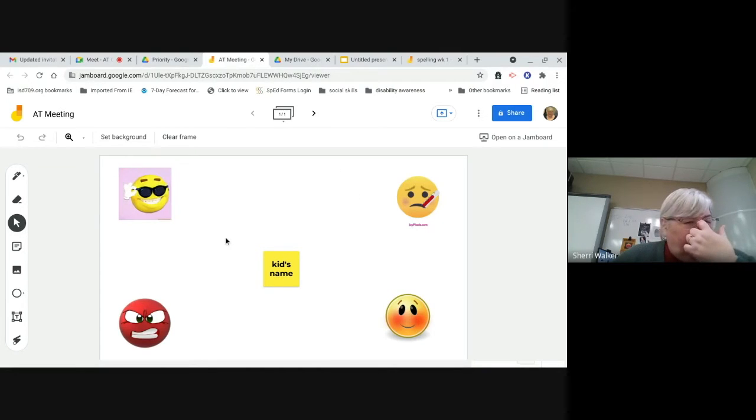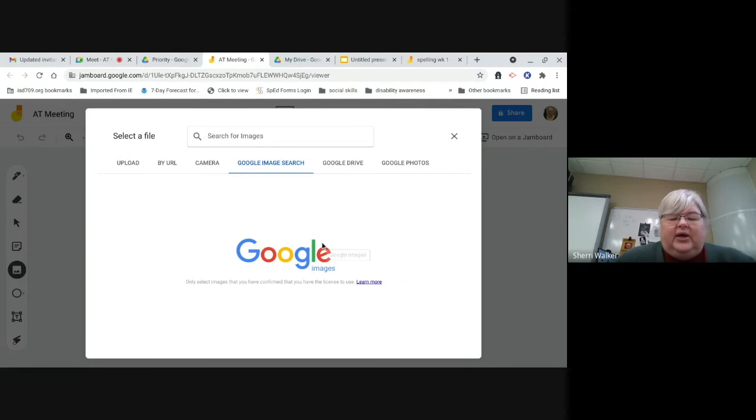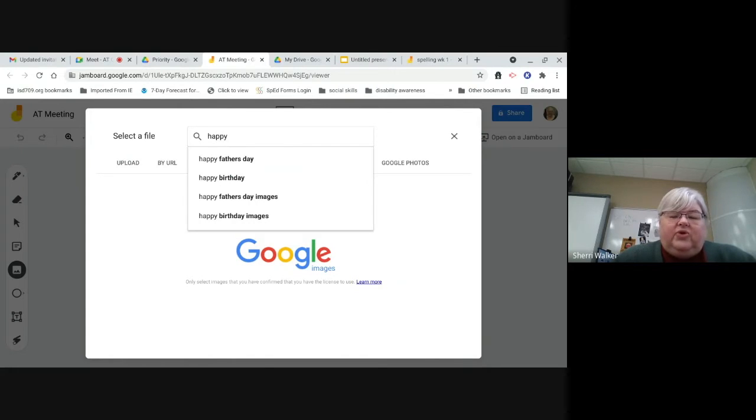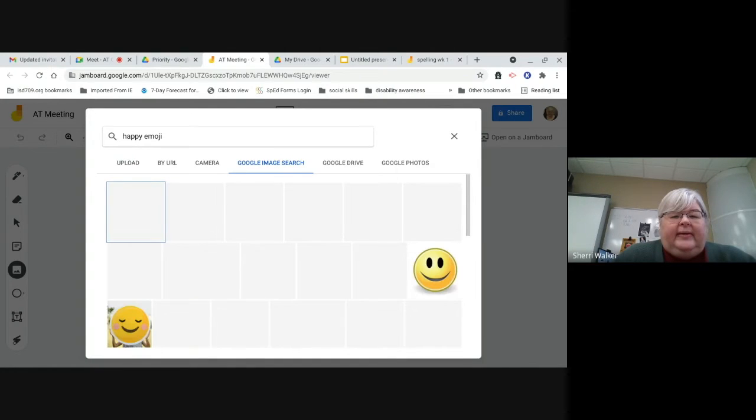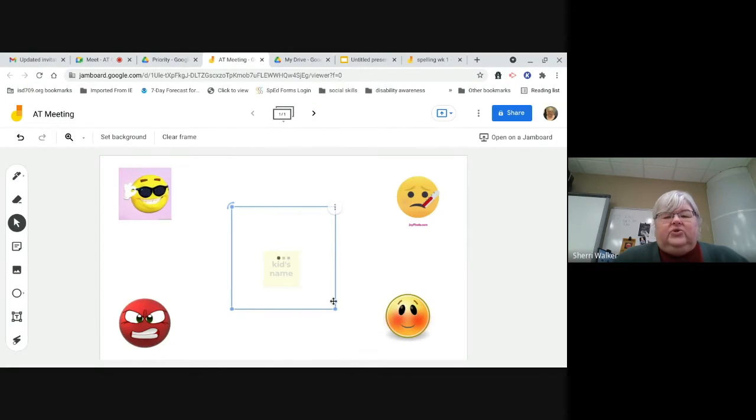So this is an example of how I have started to use it in my classroom now. I do a check-in every hour with my students. And so this is an example of one that I have. I just inserted emojis, and how you do that is you just click on add an image, doing a Google image search, and then type in whatever image you want to find. And I'm just going to type in happy emoji. And it gives you this variety, and you choose one. Works a lot like Google Drive, and you can insert it.